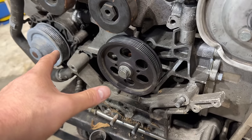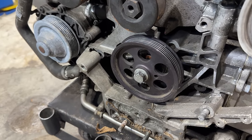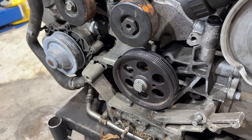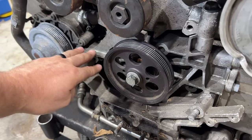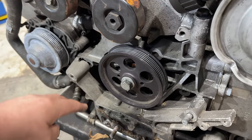Now, if this was the only damage that we had here and we didn't hear that knocking sound coming from the inside of the motor, then we would probably leak this down and leave it together as is, because this is not that uncommon for these motors. It is possible to have damage like this and have it repaired.